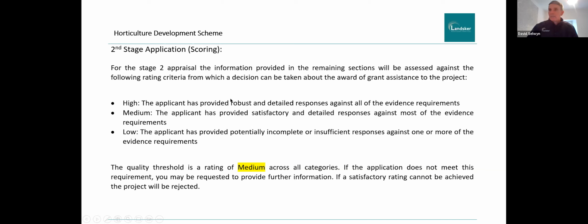So for the second stage application, I'll go through the scoring of the first stage application, the expression of interest questions as we go through them. But effectively, the second stage applications, they score high, medium, and low. Again, I've asked a question, is there any specific sort of parameters that makes a high, a medium, or a low for each of the different questions? And the answer is almost no. It's just a robust and detailed response, which is completely unhelpful. But there you go, it's where we are.